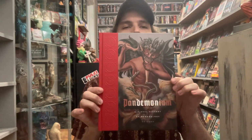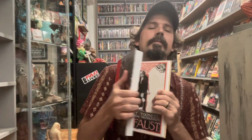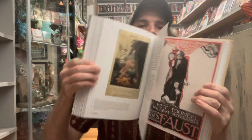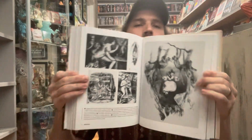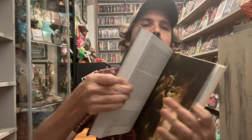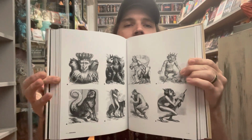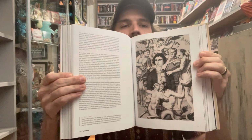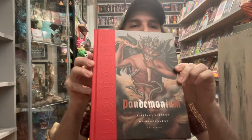So yeah, another one of those books that have been on my wish list for a long minute. Glad to finally have it. It's very nice. I'll flip through it as best I can. These thicker, bigger books are kind of hard to do this way, but you get all these amazing, legendary stories throughout history of demons. And I knew this book would not fail, especially after coming across quite a few reviews. So yeah, glad to have this. This is a beauty. Glad to have that in the collection.